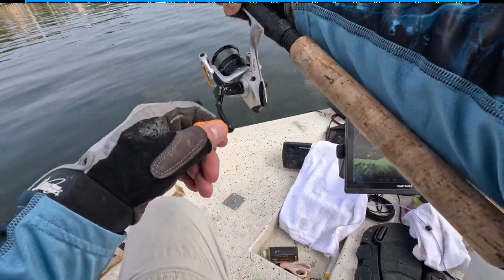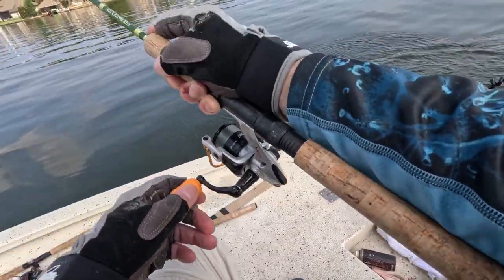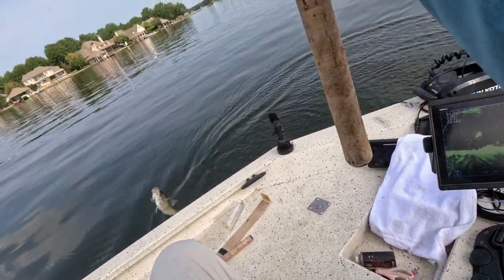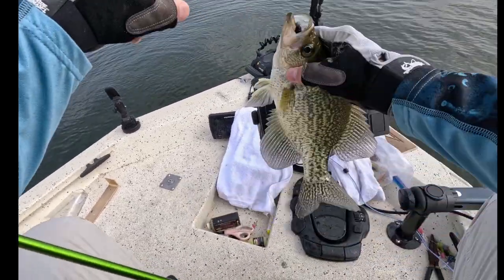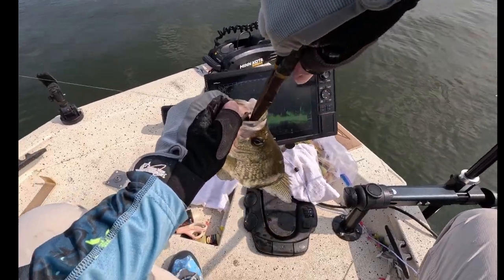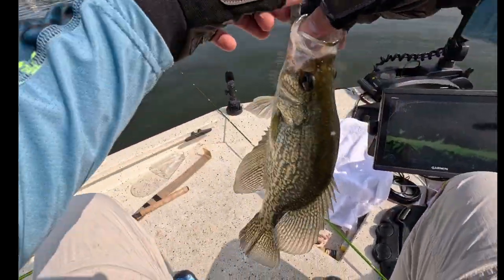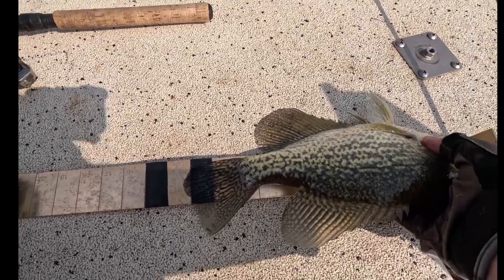Oh no, that's a crappie. Dang. It's like 18 feet out. Get in this boat. That's what I'm talking about. It's right at 13 and a little bit over a quarter.